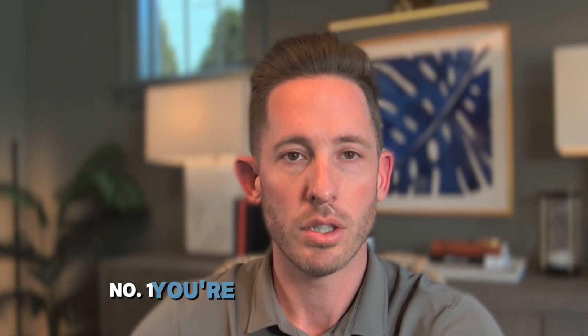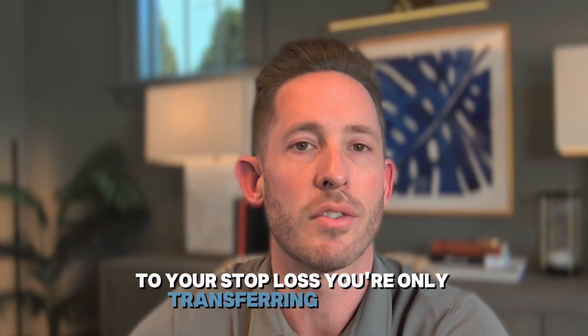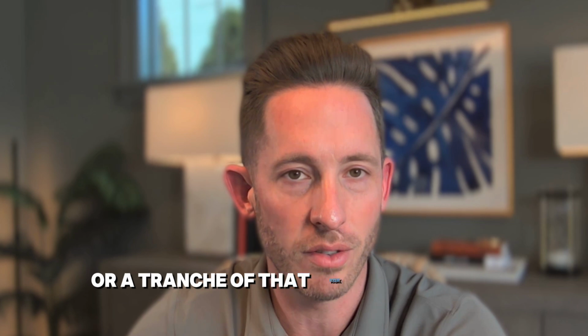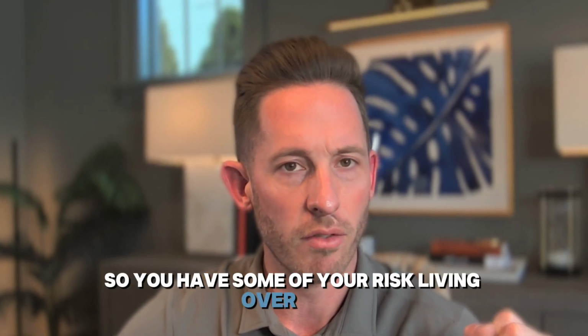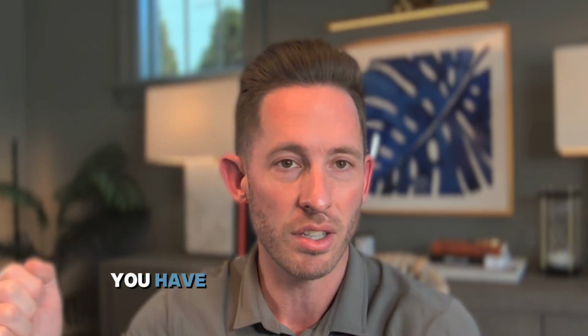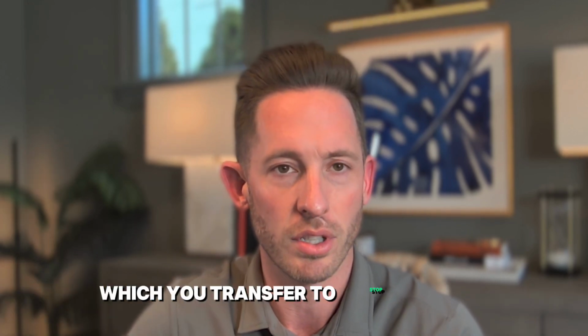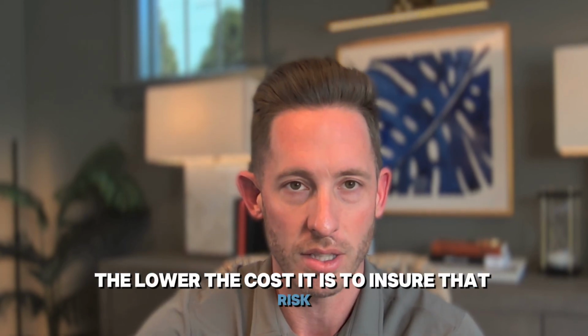Number one, you're no longer transferring all of the risk above your claims fund to your stop loss. You're only transferring a portion or a tranche of that risk to your stop loss. So you have some of your risk living over here in your claims fund, then another portion of your risk living in the captive layer, and then finally you have the third portion of your risk which you transfer to stop loss. The less risk you transfer to stop loss, the lower the cost it is to insure that risk.